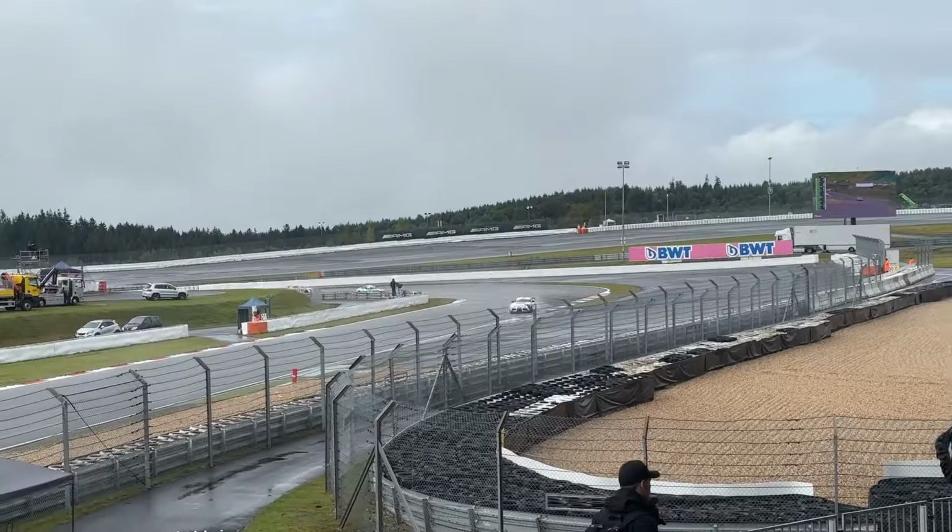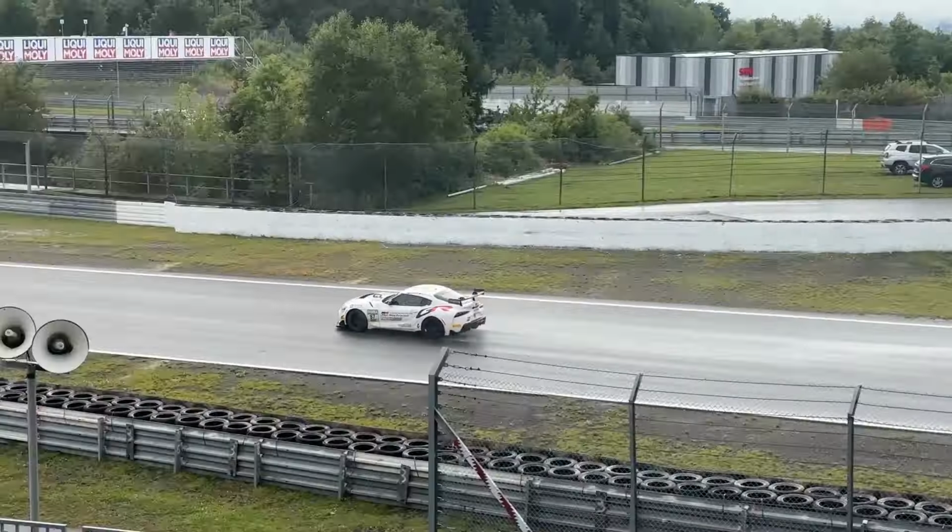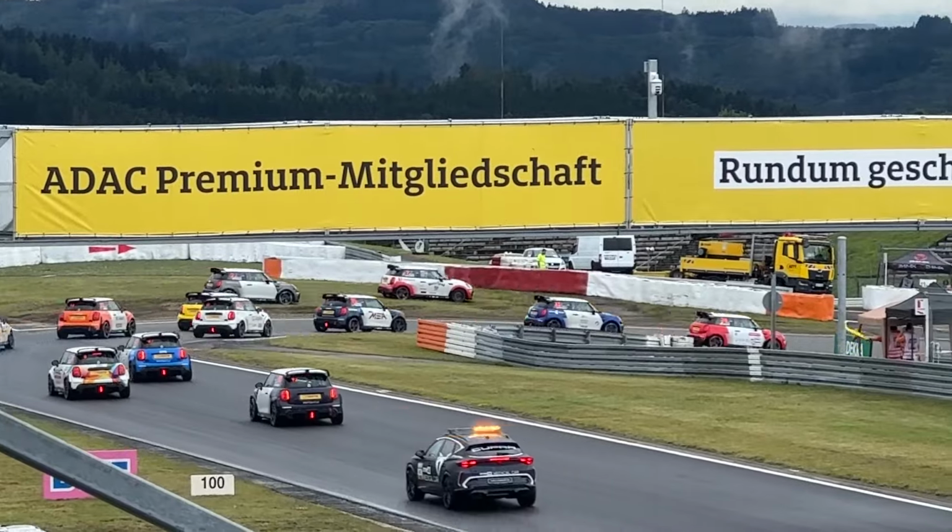So we're up here now watching the GT4s. No rain, it's nice, and we've moved to a different spot. Have a go at this. Sun's full out now. And we've got the minis, those electric minis coming back out again, the planes. Time for the last race of the day, the prototypes.